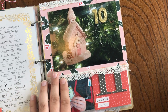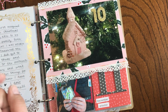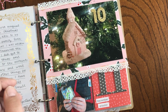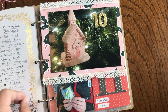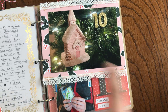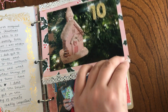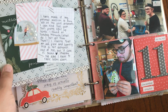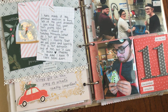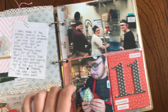This was one that I got from Hobby Lobby, and not Hobby Lobby, I'm sorry. This was from Tuesday Morning, and it actually lights up, and it's this little pink house, and it's just so cute. I love it. And I actually found another one this year that's kind of similar to that one, except it's a little bit bigger and it's more white than pink. So it's also really pretty, and I'm glad to have kind of a matching set now. So I just added trim to that one, and then on the back I just talked about what my ornaments look like this year and the overall theme for our Christmas tree.